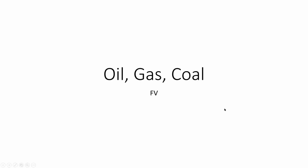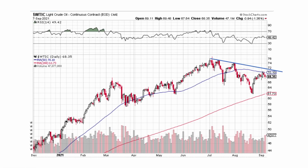Oil, gas, and coal, the fossil fuels. So we're still in this kind of small downtrend, but the thing that looks positive here is we've got these big buying pressure candlesticks. Boom, this bullish engulfing pattern came on up, and we've got two smaller down days. I like seeing that, and I think it's poised, if we get a weaker dollar here, to move on up and break through this little downtrend line.